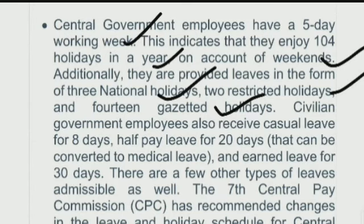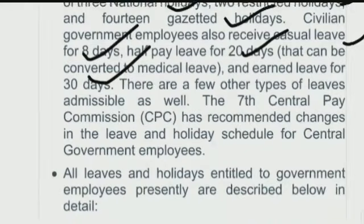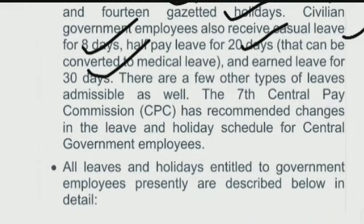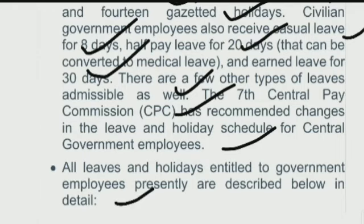Civilian government employees also receive casual leave for 8 days, half pay leave for 20 days that can be converted to medical leave, and earned leave for 30 days. There are a few other types of leaves that are admissible as well. Besides those 104 holidays, these are also holidays they are enjoying. The 7th Central Pay Commission has recommended changes in the leave and holiday schedule for central government employees. What are all the leaves and holidays entitled to government employees presently are described below in detail.